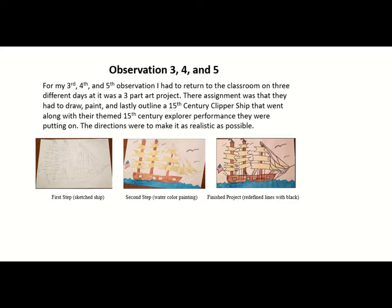When I returned on November 8th, I observed the second step, which was them using watercolors to paint their ships. When I arrived, they were just beginning. They each had their paint tray, brushes, and water at their desk. The teacher explained to them they were going to use the watercolors, and she wanted them to make sure not only to color their ships, but the surroundings. So the students went to work, and I walked around observing the students working.